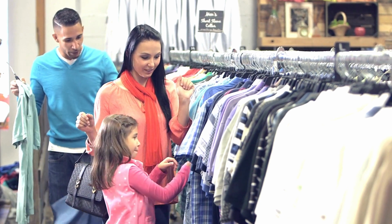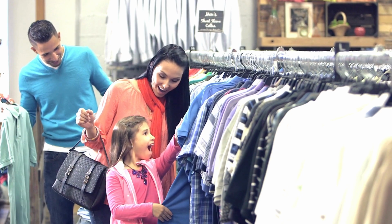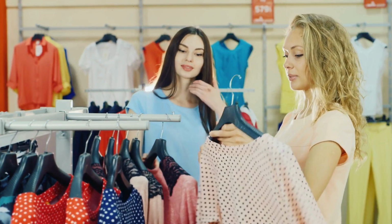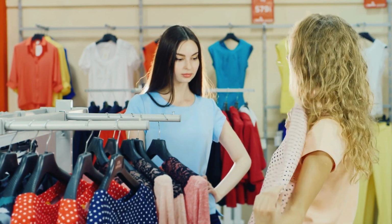Practice scenario. Imagine you are at a store and you want to buy a shirt you like, but you're not sure if it's the right size. Ask an assistant for help. Excuse me, I like this shirt. Do you have it in a medium size?